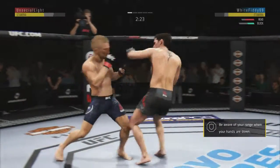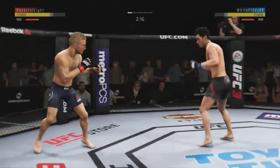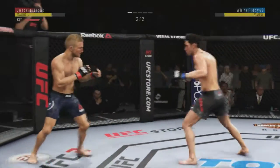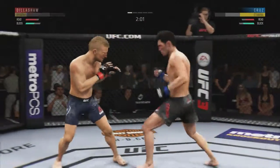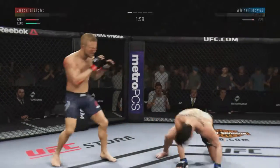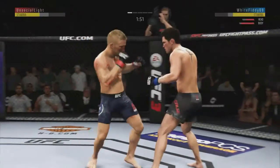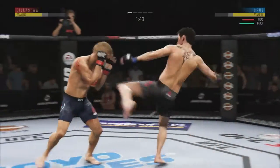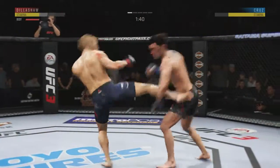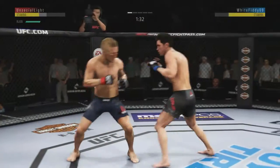Both fighters exchange in the pocket here. Joey missed with that straight right attempt. That one hurt. Oh, he got caught. This could be it right here. Under two. Oh, oh, very nice. He caught the kick. Oh, he catches the leg. Now going for the takedown, Joe. And he's able to get him down.